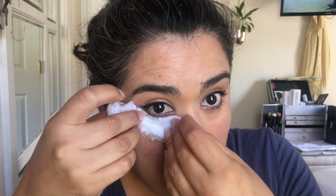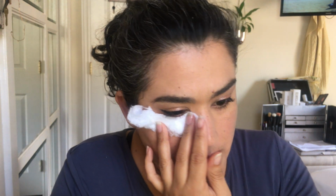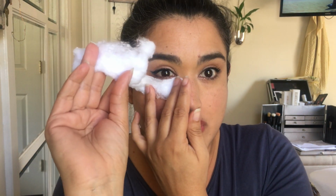So all you have to do is create a little barrier underneath. And again, you don't want to get this super soaked. You want the makeup to actually have something to stick to. I've noticed when things are really, really wet, it doesn't bind to the other thing in between. So I got it a little bit wet, but not doused. I like to douse the top one more, so you can see just a little barrier.